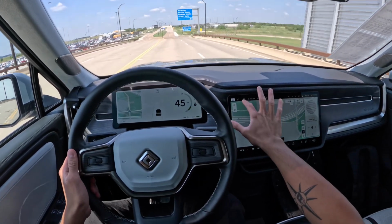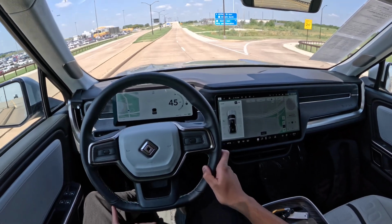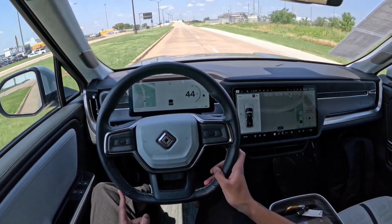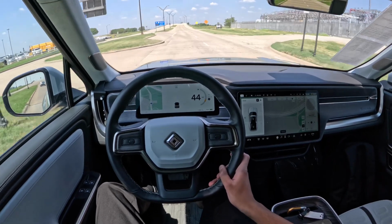I wish the screen was a little bit easier to navigate. It's a little overwhelming with all the controls being in the screen, to be honest. Like to change your modes, move your... I can't even figure out how to move my mirrors, which is quite interesting.